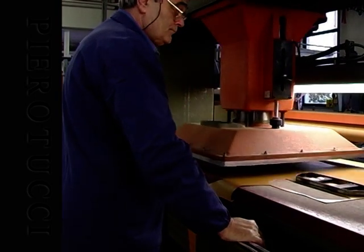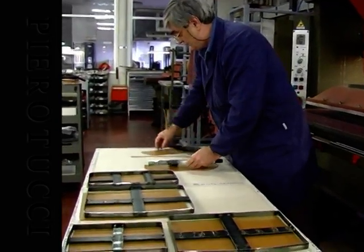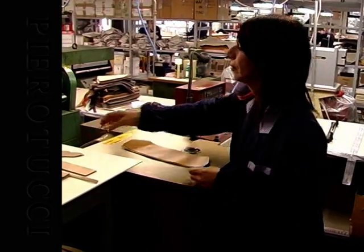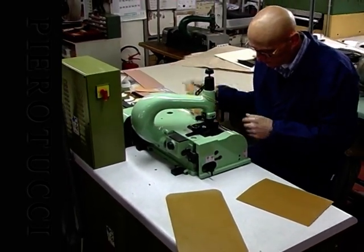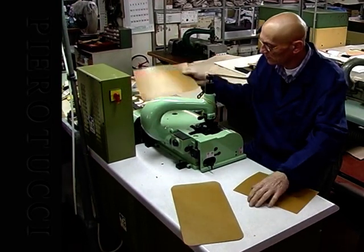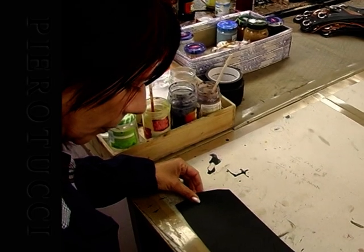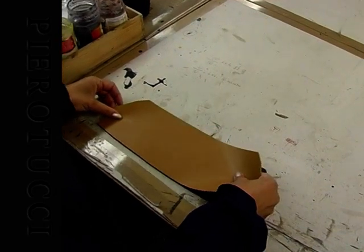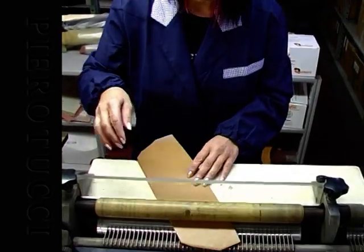Inside the factory, you will see our craftsmen at work assembling all the various leather goods that will soon make their way into the retail store. With careful attention to detail, the leather is cut precisely to its specifications, coloured, and then hand-stitched.